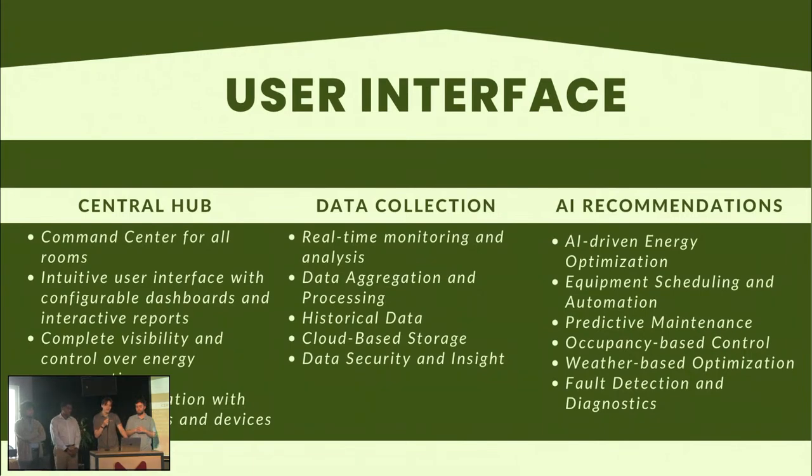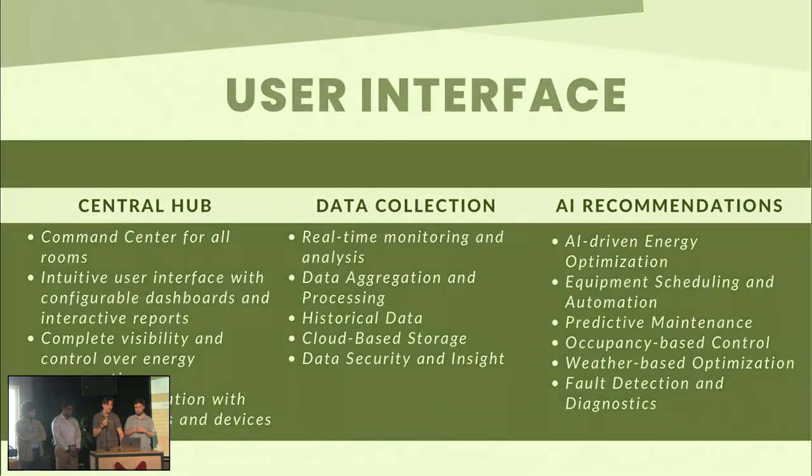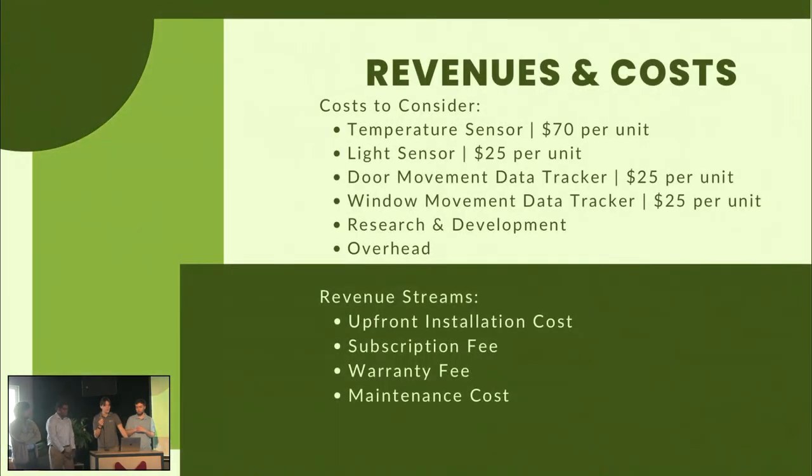And then there's fault detection and diagnostics. So if a machine goes awry for some reason, showing that to the user, as well as potentially having ideas on what's going wrong with the system that's a little off. And so next, we'll talk a little bit about the revenues and the costs.